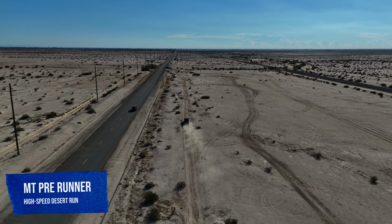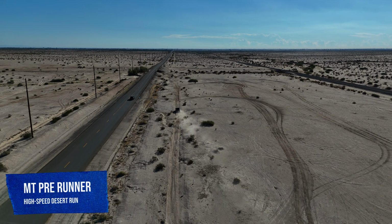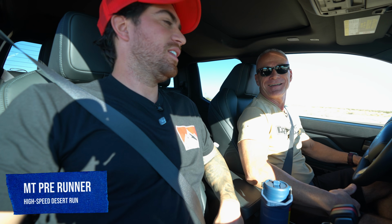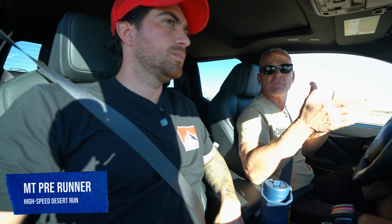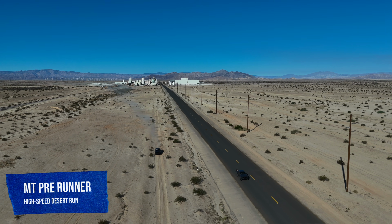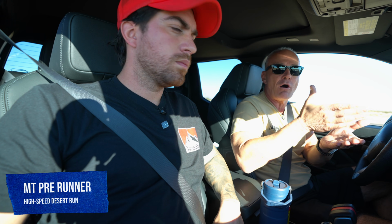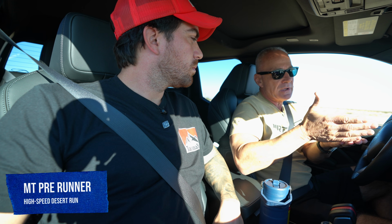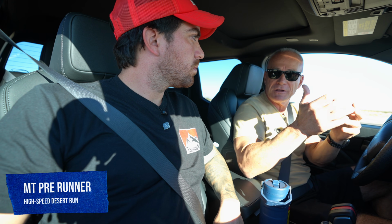All right, Mark, here we are, another test. This time we're in the dirt. Let's get some. So what's happening now? This is our dirt section that we use for development of our pre-runner kit. Just like we do on the street where everything is highly controlled, we run certain areas, certain speeds, everything. We remove all the variables so that we can see the performance of the vehicle and not changes in the environment or changes in how we're driving it.